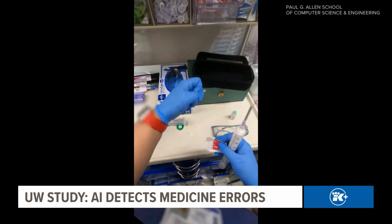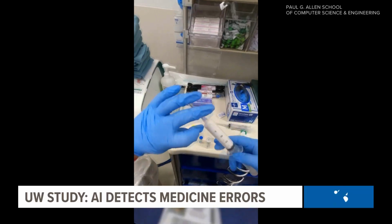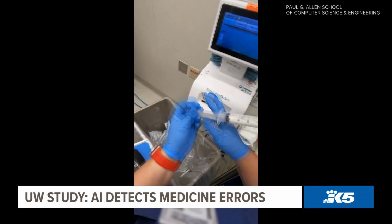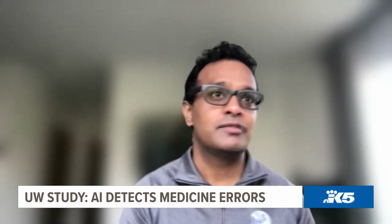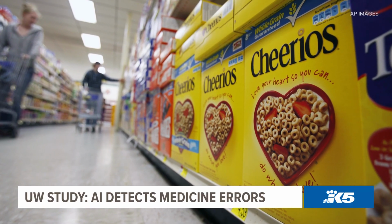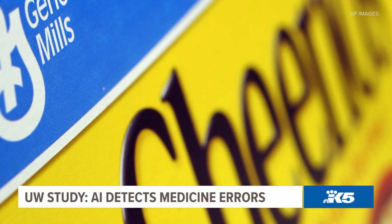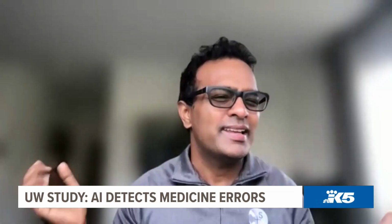Still, they had to find a way for the AI to recognize labels even when they're partially covered by, let's say, a hand, or if the lighting is dim. Through machine learning, their AI program was indeed able to find mistakes. The way to think about it is, for example, you're buying a cereal, let's say you're buying Cheerios, and let's say the CHE in the Cheerios is covered because someone has their hand on it. You can know the context of the colors around it. You know that the last few letters are iOS, and you basically know that it's Cheerios, right?